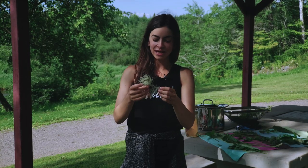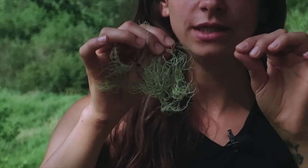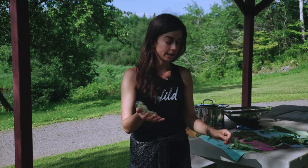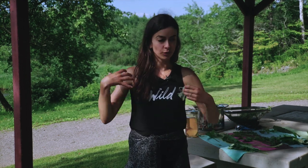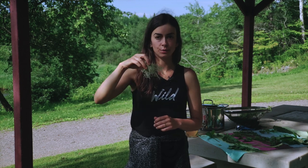But otherwise, there are some lookalikes for this one, but I find the easiest way to tell it is if you grasp it, this one's drying out now, but if you grasp it, you'll see that there's a white cortex in it, and it's quite stringy. The other ones, once you grasp it, it just snaps. There's no white cortex. This one, I've put in baths and different kinds of superficial solutions like salts and stuff like that, mostly in bath salts that I'll make. But otherwise, this one, I make a tincture for respiratory health.